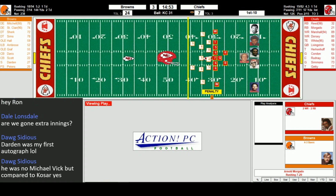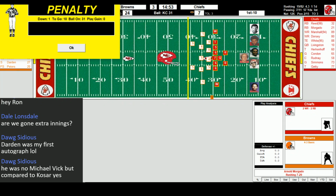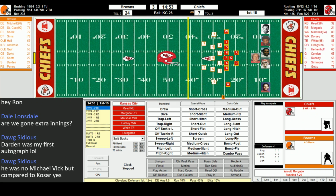Reed off tackle right, but someone jumped. False start. Offense, number 21. Morgado, the other running back. Repeat first down. It's a comfortable late afternoon in October. Late October, Halloween weekend, 45 degrees.